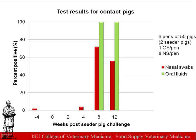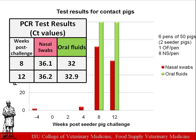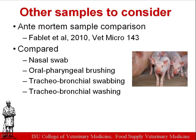The nasal swabs had about 75% at 8 weeks and 50% at 12 weeks, but the oral fluids were all positive. And for sure, it's a lot cheaper to do 1 PCR on 1 oral fluid than it is to do 48 PCRs. So as a cost comparison, it's a lot better maybe to do oral fluids. As a further comparison, we looked at the CT values from the nasal swabs versus the oral fluids, and the CT values from the oral fluids were considerably lower, stronger positives than they were for nasal swabs. So I think that's sort of a vote for oral fluids as a diagnostic tool.